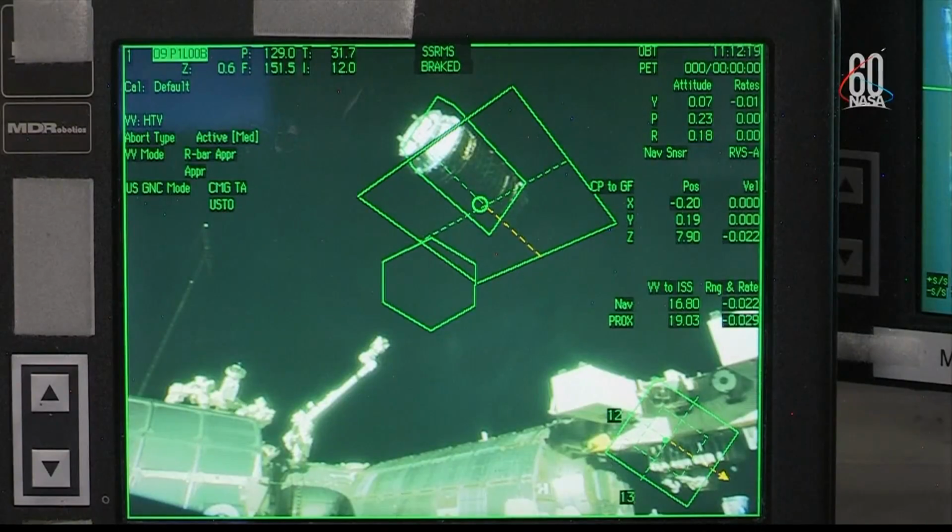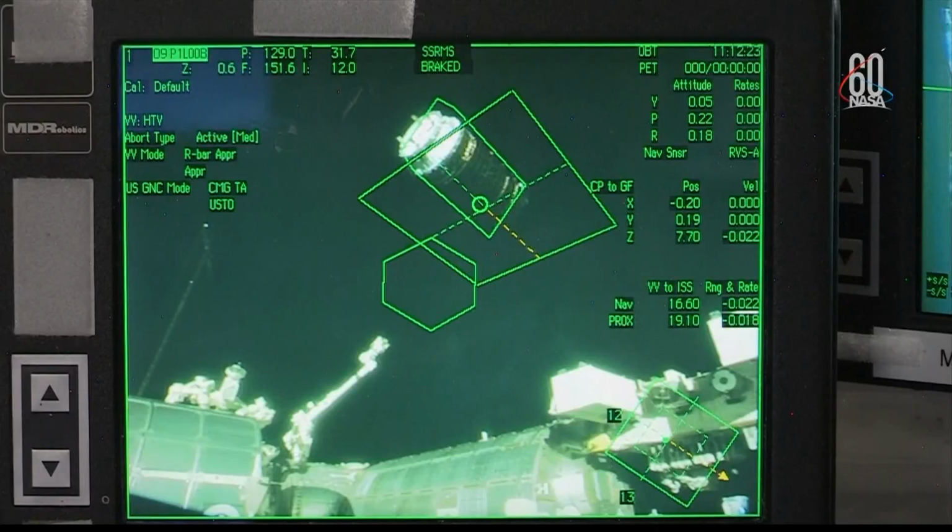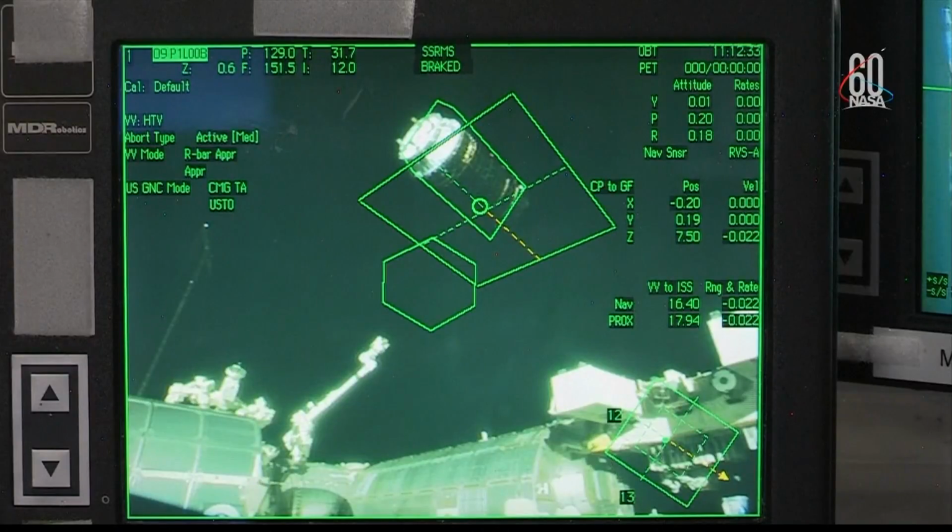We might have about 4 more minutes of sunlight from the sun as it continues to set into an orbital nighttime. Still getting some nice views of HTV as we cross over the Terminator line.